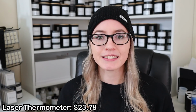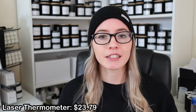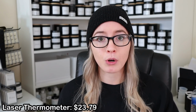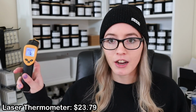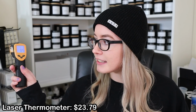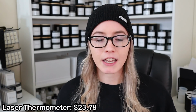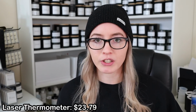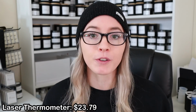The next item is a laser thermometer. It is a digital laser thermometer, so you are able to check the temperature of your wax without having a pronged thermometer inside of it. You're able to basically just turn it on, hold it down, and it says the temperature of whatever it's pointing at. You definitely don't want to point this at yourself. It's not to be used on people. I think they actually changed the title that says do not use on humans, but it works well for wax.